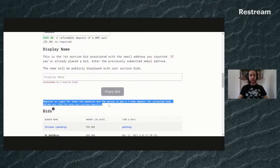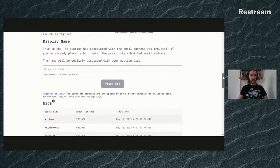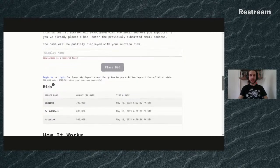And if you want to lower your bid deposit and have access to a one-time deposit for unlimited bids, you can register. All you need to do is input your email address, create a password, and verify your email address, and then you can throw in 500,000 sats and bid as much as you want, and you won't have to pay an invoice with each individual bid. It's a great option if you're bidding on chain. You make one on-chain deposit, and then you bid as much as you want, and you're only getting burned on fees one time. And with your other bids, you'll also save on some deposits here too. So great option here if you're a serious contender in this thing.